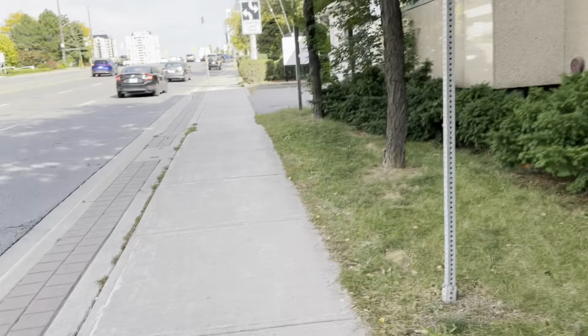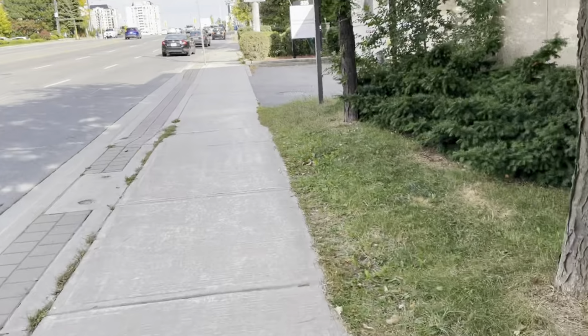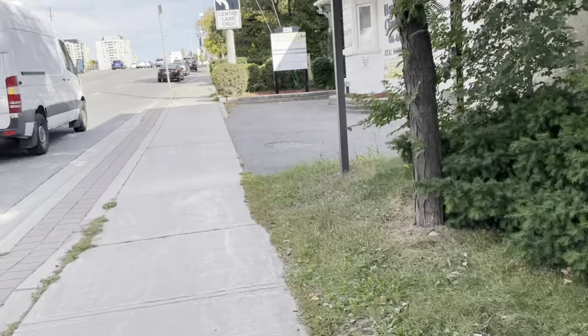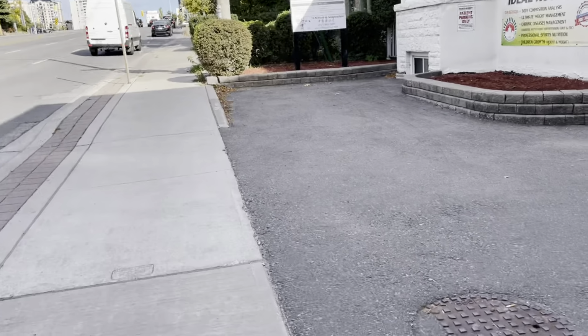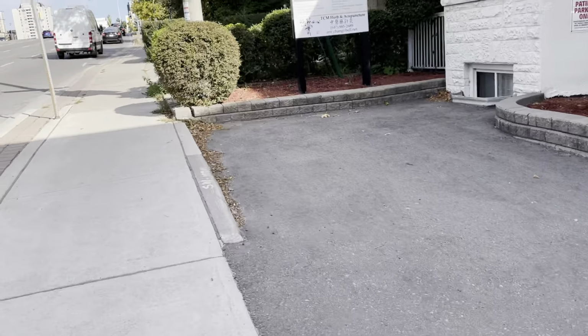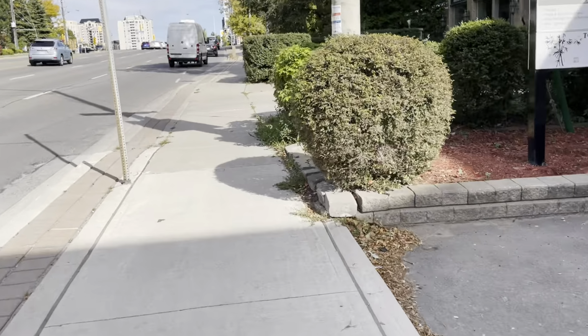So instead of taking 4 trains, I would take a bus, but I think I'm just going to go straight home after this. Oh, there's Bayview Avenue, and I'm almost at 20 minutes. It'll probably be 30 minutes by the time I get to Bessarion.